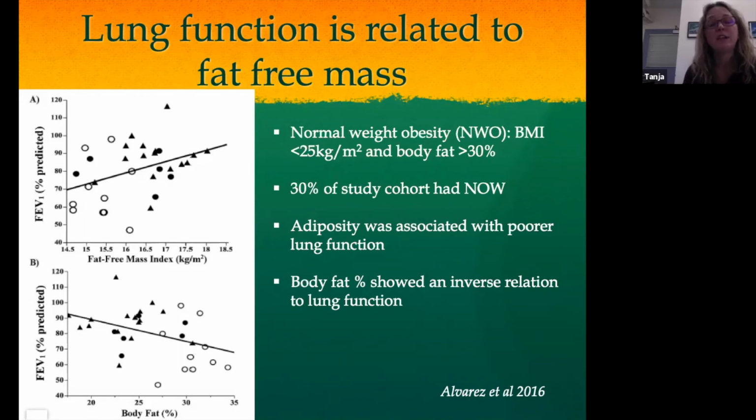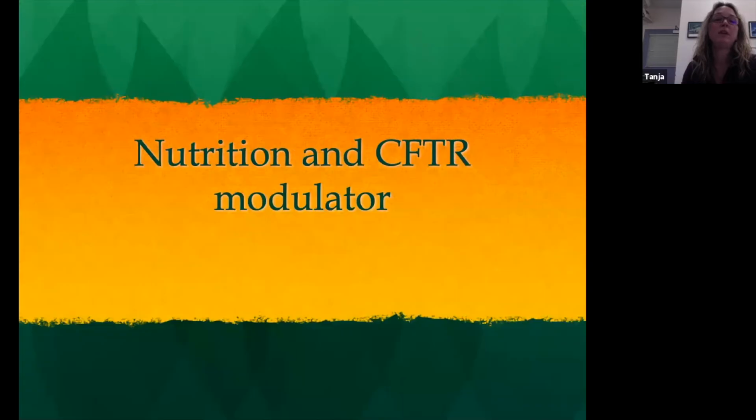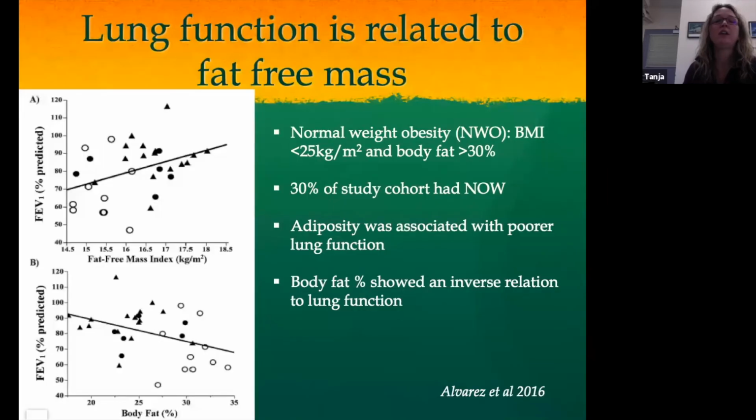But nevertheless, it's an interesting observation, and it raises exactly the point of, is body mass index the right measure? And do we miss some people at risk earlier on? Or, like I always give the example of a sports person with a high BMI, we may wrongly assign risk to somebody who actually has good muscular mass. So, why are all these things happening in a classic CF patient without any current CFTR modulator treatment?